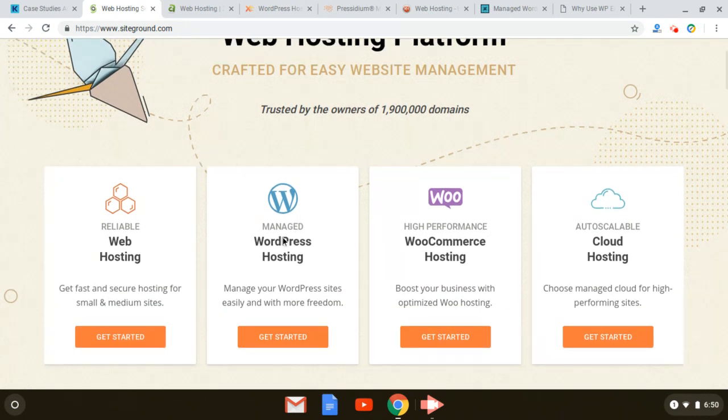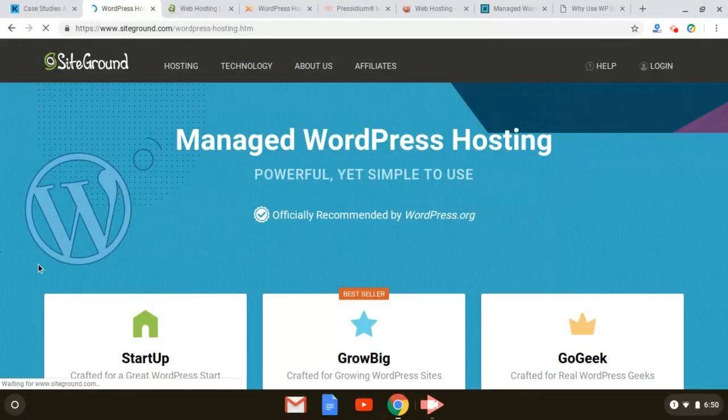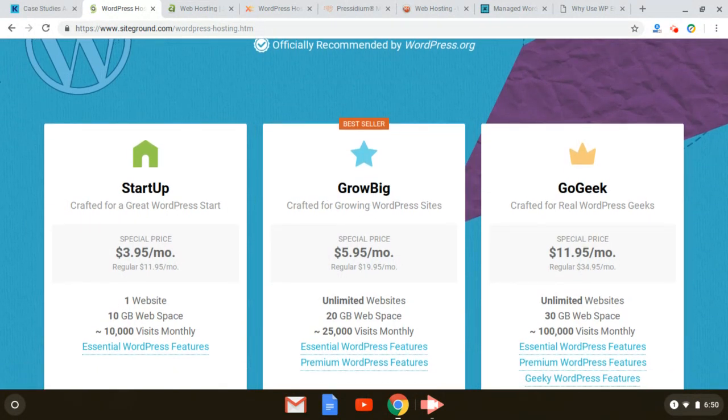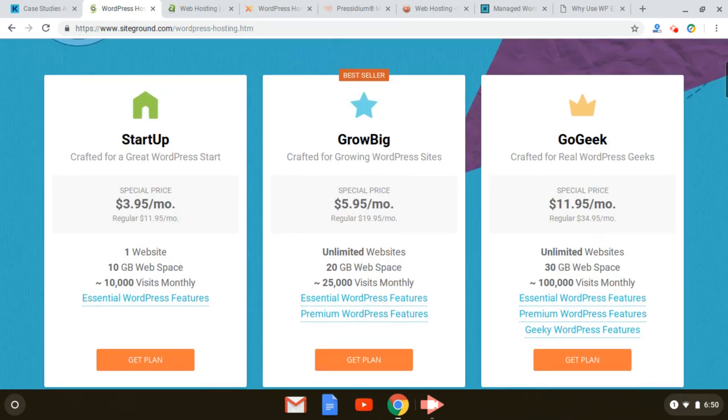As for WordPress itself, the actual plan that I'm using right now is the GrowBig plan. And I selected this one only because it allows me to host unlimited websites. So if you're a blogger or an affiliate marketer, network marketer, maybe you need to create unlimited mini sites or unlimited websites to promote your brand or several products, the GrowBig and GoGeek are ideal for that. But I have the GrowBig plan because it's just what I need. But if you're a beginner, the StartUp plan will probably be best for you.